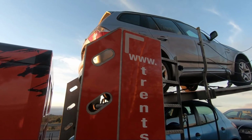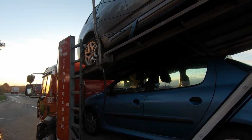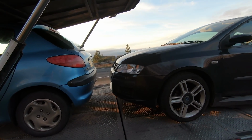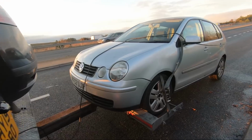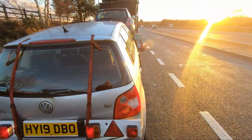So the first collection was a BMW X3 that had a snapped cam belt, so we picked that up, and then we went for a 206. That was a runner, nice and easy to load. What was after that? A Fiat Stilo, just a scrap car, also a runner, so that was nice and easy to load. And then we picked up a Volkswagen Polo, which was also nice and easy to load because it drove as well. So we were back in the yard, nice and easy, nothing too challenging, all very good.